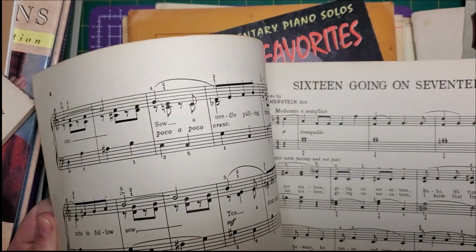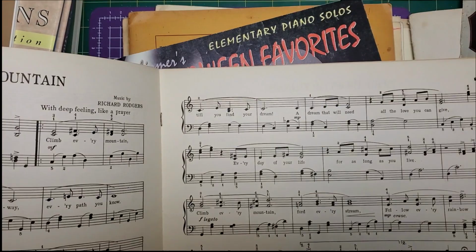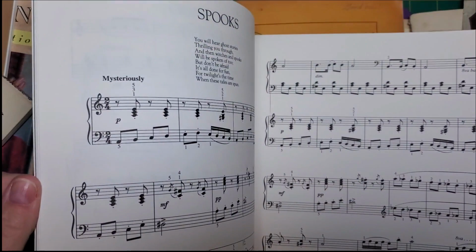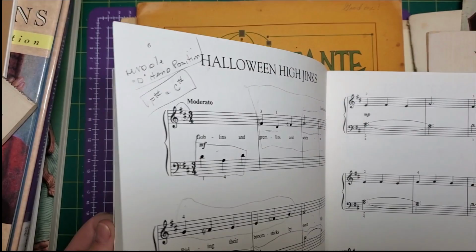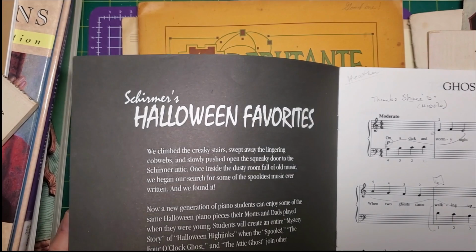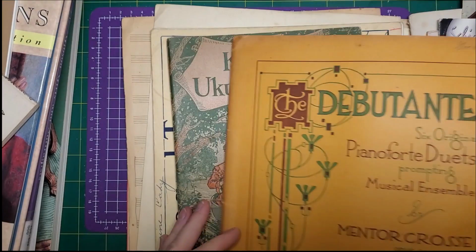I should pause on every page that has a title, and Catherine will have an earworm. Climb every mountain. Come on, Catherine. You know you're singing along. I've never seen this. Halloween favorites. That was interesting. Love the cover on this one. Nothing exciting. This one, the Kamiki ukulele method.